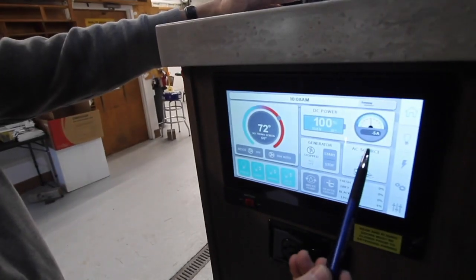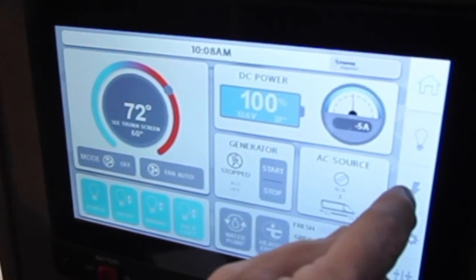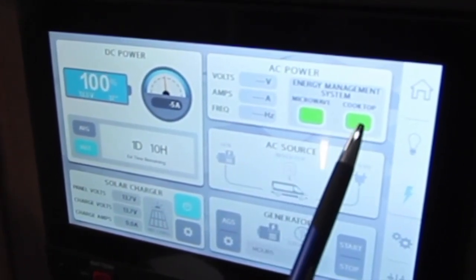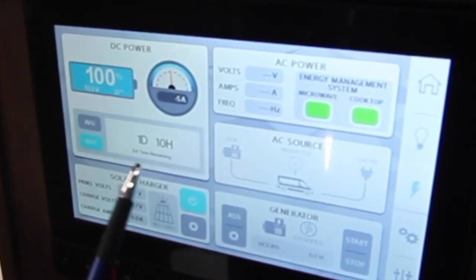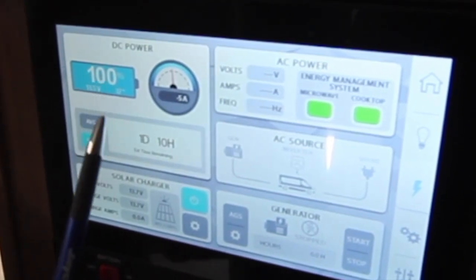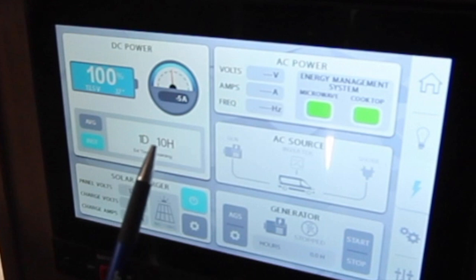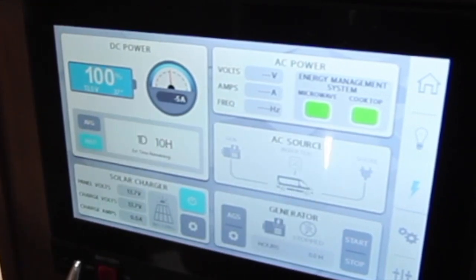And our AC source says NA. There is no AC source. So if we go here, again, it shows there's no source of power. We still have enough power to run our appliances, our cooktop and our microwave, right off the batteries. But now that we don't have shore power, at 100% with all the lights on, this tells you if we sat here just how we are, we'd have power remaining estimated a day and 10 hours. So that's kind of fun. You can play around with that.